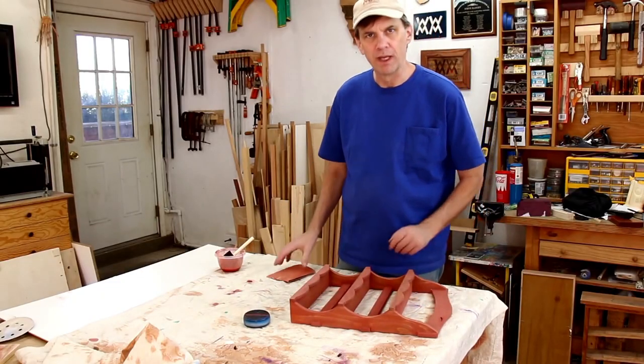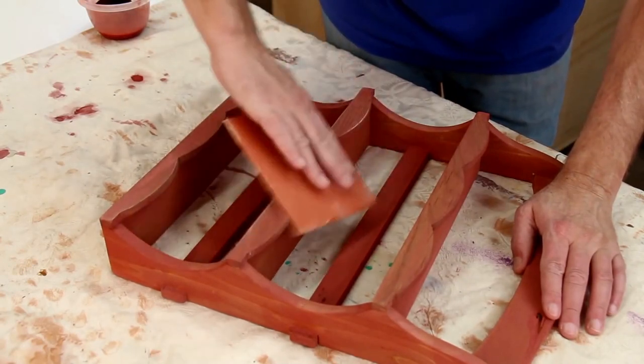I'm gonna scuff it up a little bit just to make it look like it's been around a while.